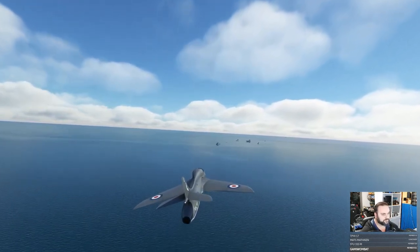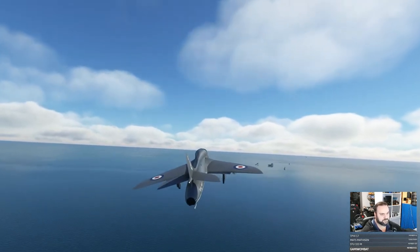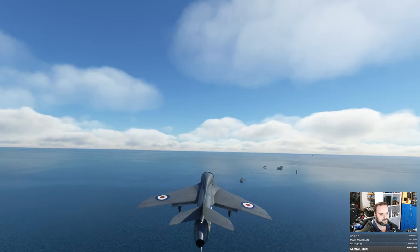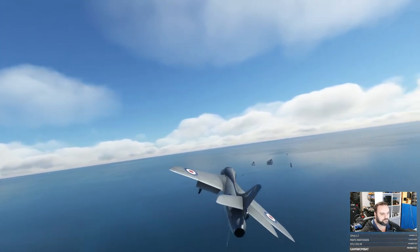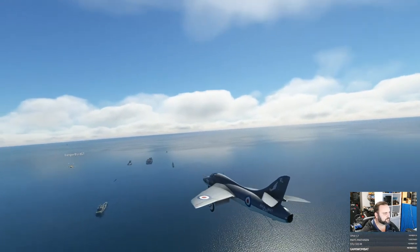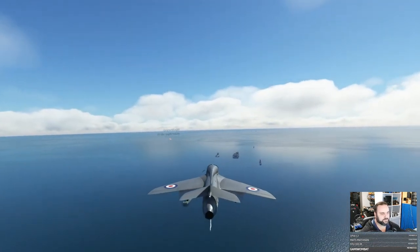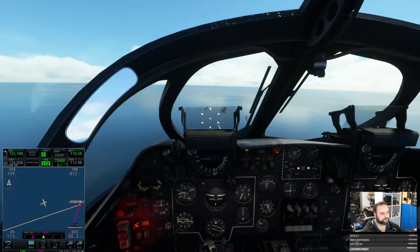Do you know what? I'm going to go straight in on this one. Tail hook down. Right, down with the 90 degrees of, oh my goodness, flaps. That's good. Looks like we've got a couple other aircraft carriers out there. Kind of like air brakes.